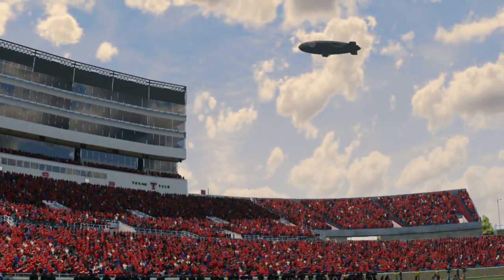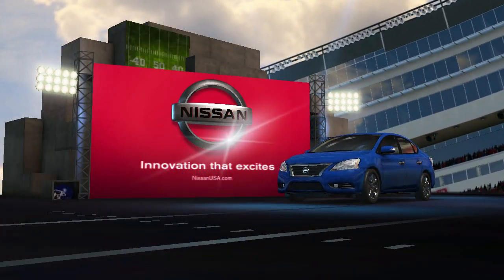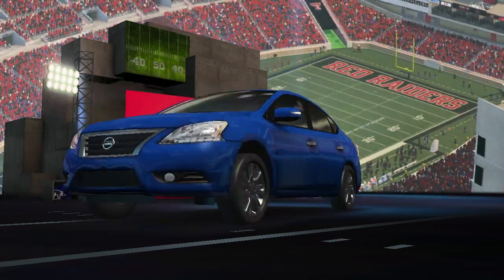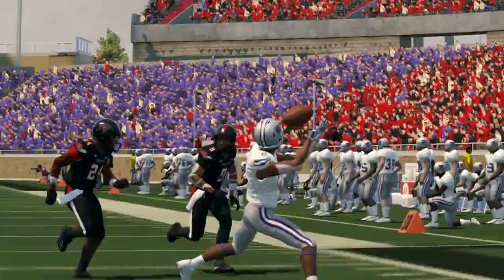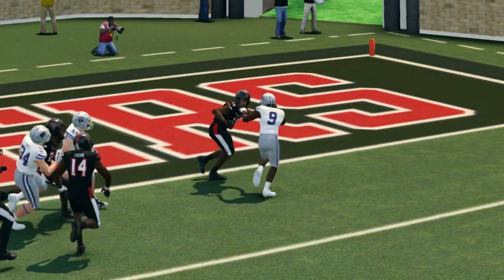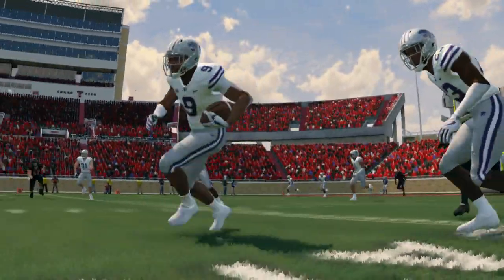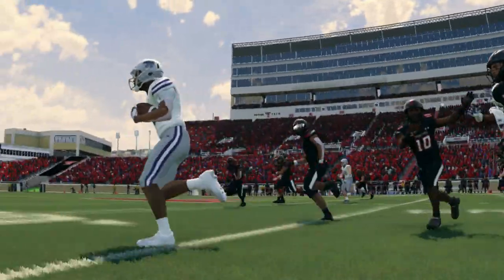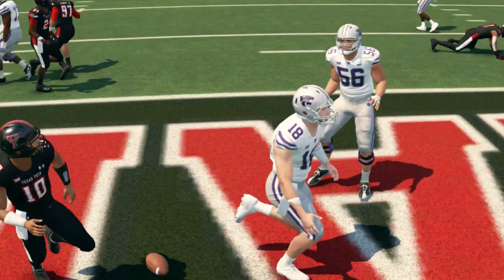Glad to have you with us in the studio for the EA Sports NCAA Football 14 halftime show presented by Nissan. Innovation that excites. Reese Davis and David Pollock here, completely locked in on that first half. This game's been everything we anticipated it being, each team matching each other blow for blow. Just a one-possession game at this point.